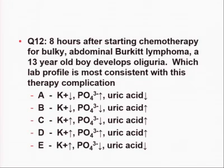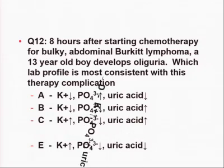So our final question here: 8 hours after starting chemotherapy for a bulky abdominal Burkitt lymphoma, a 13-year-old boy gets oliguria. Which lab profile is most consistent with this complication? We've got varying potassiums, phosphates, and uric acids. We'll see how we do here. Well, not bad. All right, good job, guys.